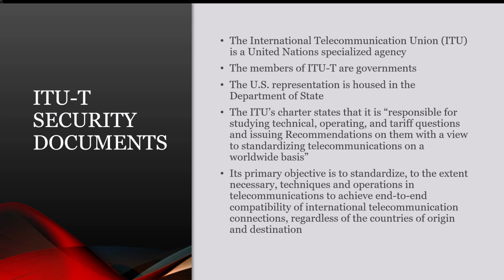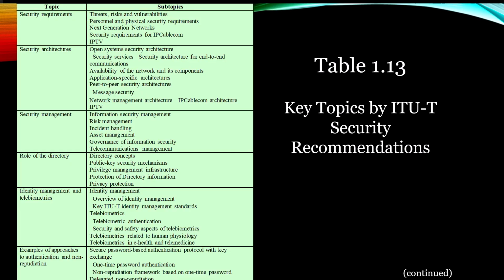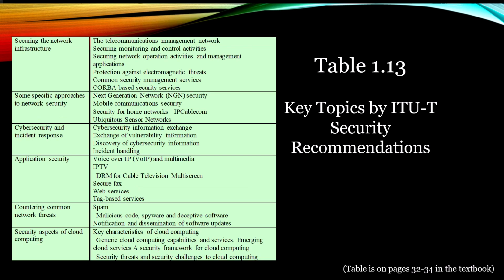Here we have an ITU security document, and it defines what ITU is, the members, the charter, and the objectives. Here we have the ITU recommendations. That will be the requirements, the architecture, the management, the roles of the directors, identity management, and telebiometrics, and examples of the approaches. So they provide you a general structure, so you're not having to do a lot of this on the fly. It makes it easier to manage and easier to implement because of the organization. This is following on the previous page: securing network infrastructure, some specific approaches for network security, cybersecurity incident response, application security, countering common network threats, and security aspects for cloud computing. And as they grow, they adjust and add.